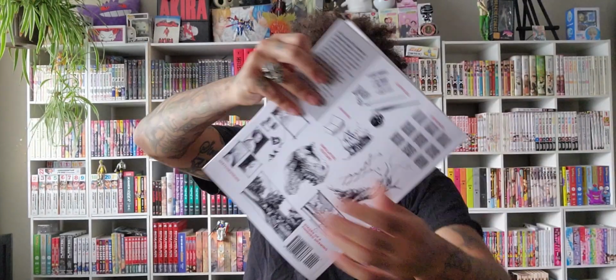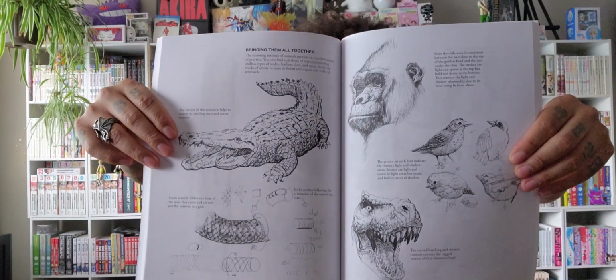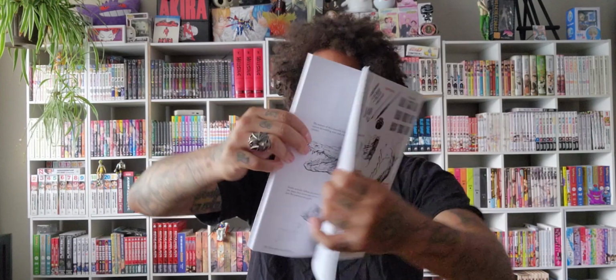This art book is incredible. If you like pen art, definitely pick this book up to get you inspired and to give you ideas and techniques. Next, we hop into another art book that's another one of my favorite art styles and mediums.